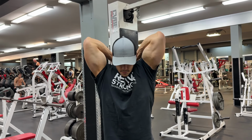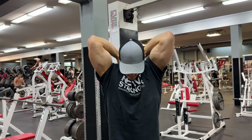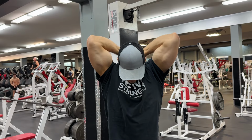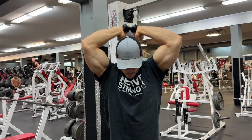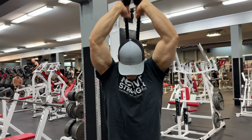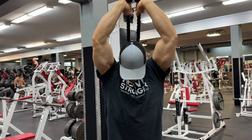And last are these overhead cable tricep extensions. Take all of the principles I mentioned throughout this workout, all of the exercises prior to this, and apply them to this exercise. You can use a variety of different attachments for this, like a straight bar, but I prefer the rope since it feels best on my wrists and elbows. I move with tons of control.